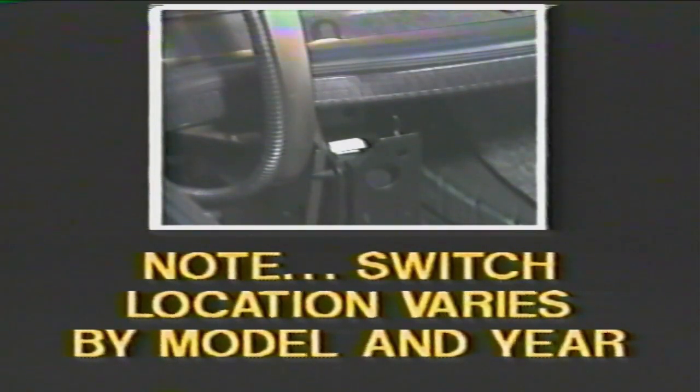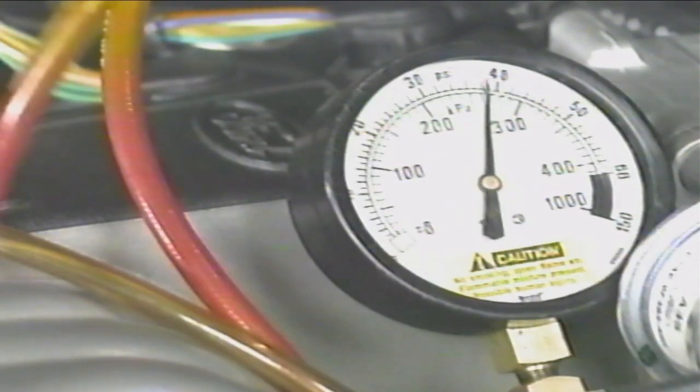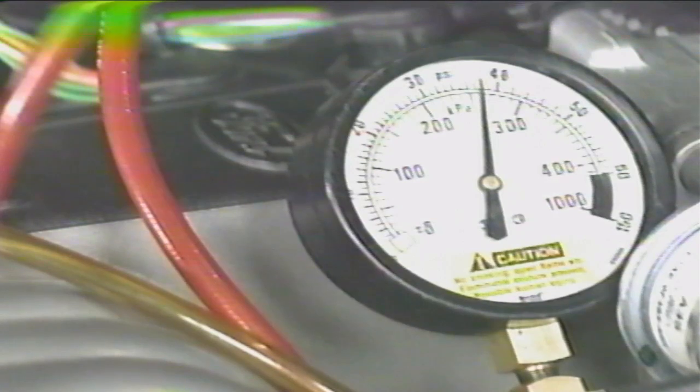Push the button down and reset the switch. Turn on the ignition key. The pressure is at the specified point. Now, monitor the gauge to assure that the pressure maintains with the key off. It should stay at between 35 and 45 pounds per square inch without a pressure drop.